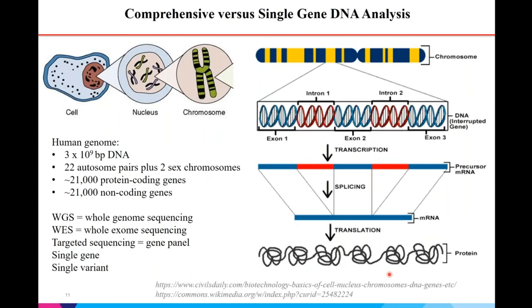So the next consideration is, do we want to be very broad and comprehensive in analysis, or hone down and look at single genes? And as you are aware, as we look at the entire comprehensive genome all the way through to chromosomes, we start honing down now to genes themselves, which are mostly organized in some exons, non-coding material or introns, and exons that are eventually used to transcribe into a precursor messenger RNA, which with splicing gives down to the messenger RNA, finally undergoing translation into the protein.